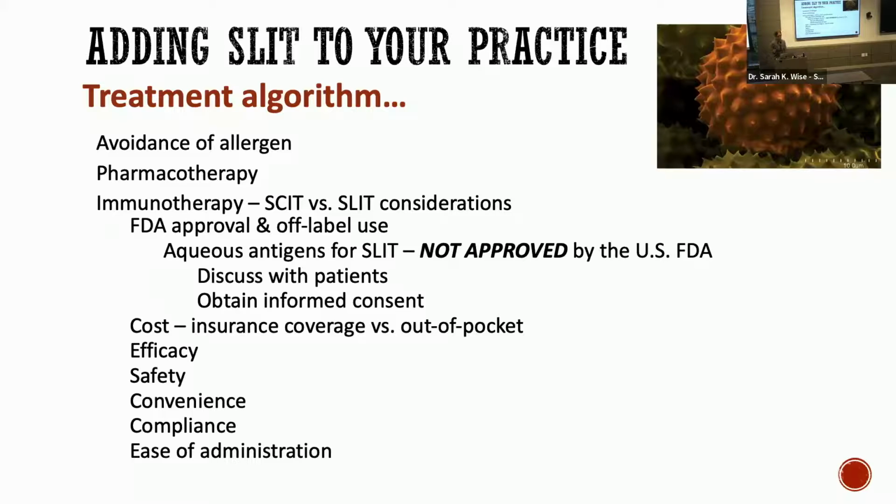There is data to show that treating with single or very few allergens can actually affect a protective down regulation of the entire response. So you get an increase in Treg cells and the associated cytokines. And so even if you're treating with a single allergen or maybe two, you can dampen that overall response and potentially get a beneficial effect symptom-wise, even when you're not treating certain allergens that they may be allergic to.